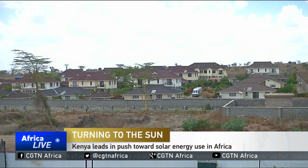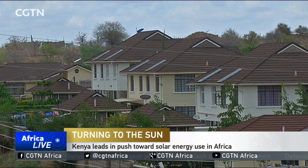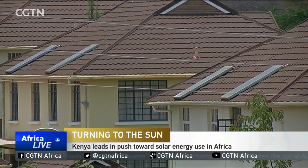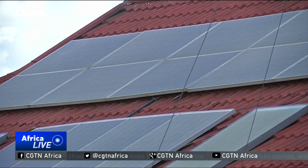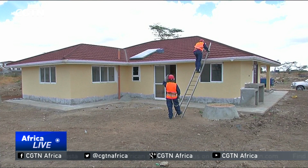This residential estate on the outskirts of the Kenyan capital is one of the few housing developments promoting solar-powered homes in the country. All 400 units are fitted with locally made solar panels for water heating. Each solar unit costs about $800 to install.